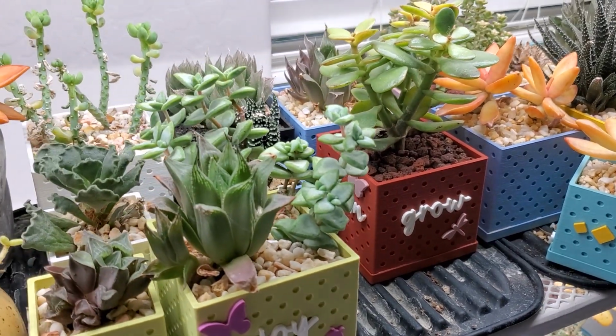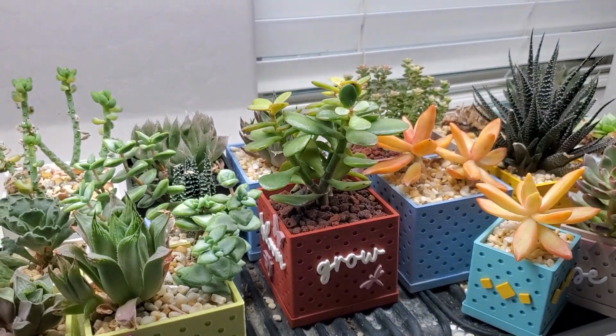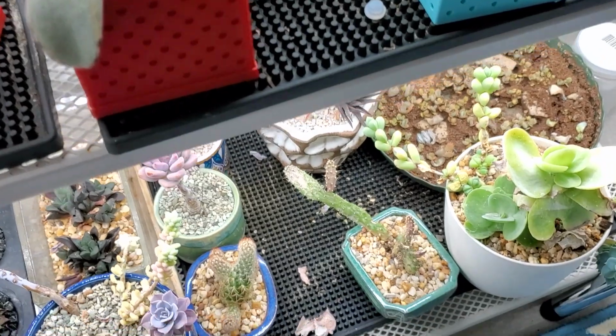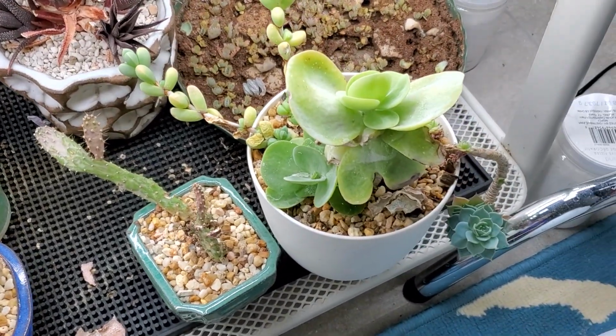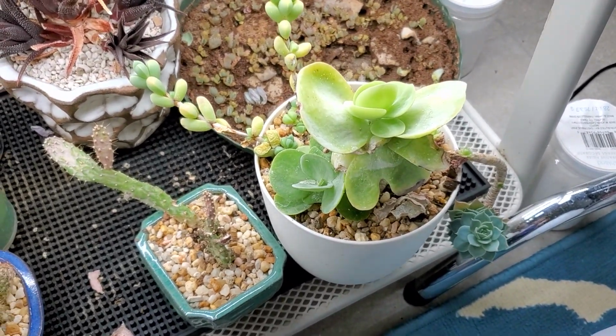So just something to keep in mind as you're planting succulents, that if you're having a hard time keeping arrangements alive, try just, you know, going with individually potted succulents, or maybe just try combining different succulents together until you find something that works for you.